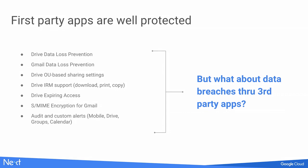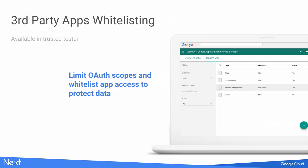So we talked a lot about the solid protections that we're putting in place for our first-party products, like email, Drive, and others. But what about third-party applications? We have a new feature in place, third-party apps whitelisting. And this is also already available in Trusted Tester.